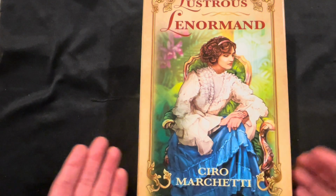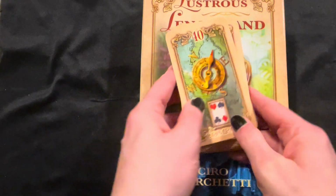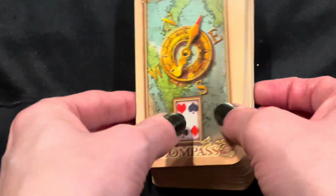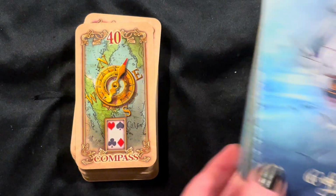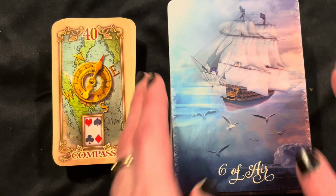I think the colors on this are just gorgeous. So that's the box there. And then here's the actual cards themselves. I love all the juicy colors in this. And I think it goes well with the Good Tarot because of the colors. So, oh, well, Compass and Ship. I mean, come on, that's perfect.